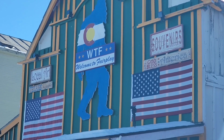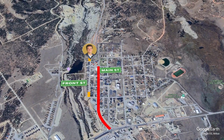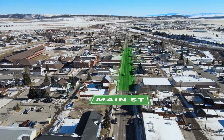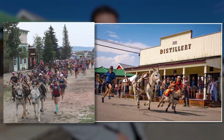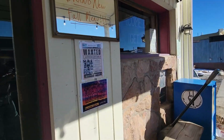So as we tour Fairplay, you're going to notice there's really like two main streets where all the restaurants and shops are. This is Front Street, kind of the old town of Fairplay, and then you've got Main Street, which has more shops, restaurants, hotels. What's cool about Front Street is this is where most of our festivals happen here. So the Burro Festival is a great one that celebrates the mining history here in Fairplay, as well as burro races. So people will partner up with their pack burros and do races. Not exactly sure how long the race is, but it's super cool. A lot of people from the community kind of get together to do it. And so here's some more of the charm of Fairplay.